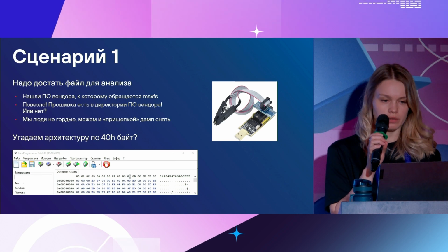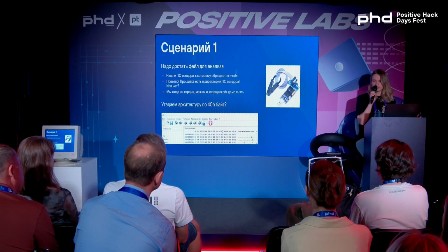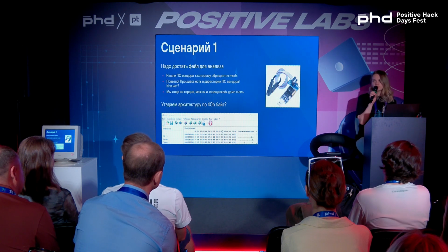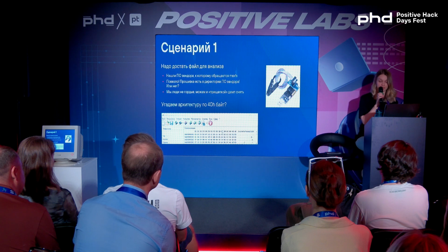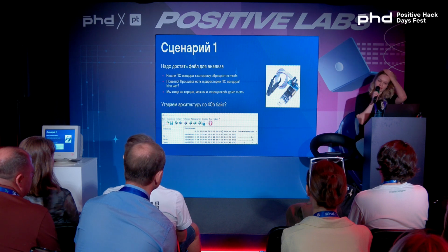But we were lucky. It was just a simple memory stick, and we used the firmware. We downloaded the dump. So to stay on the safe side, use different ways to get the firmware. Otherwise, you might see that it's a different version.